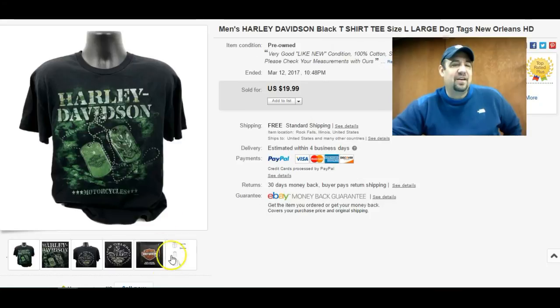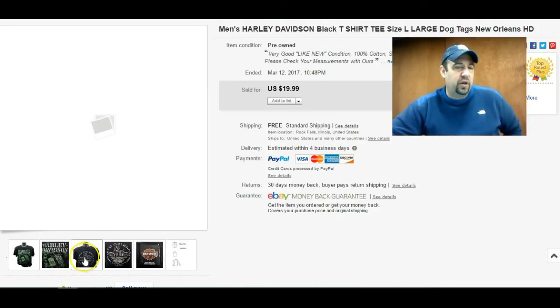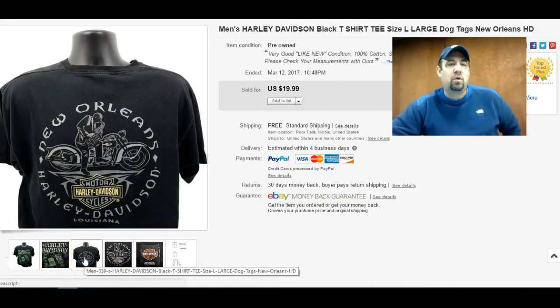Okay, so this one here is just a Harley Davidson t-shirt. Picked this up at a garage sale in a big lot of Harley shirts. I paid $2 a piece for all of them. This one here was actually a return as well, and I resold it. This got New Orleans, I believe. Yeah, this is New Orleans.